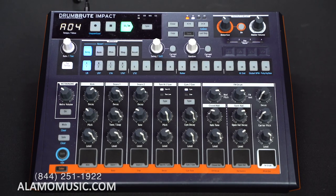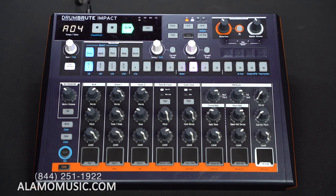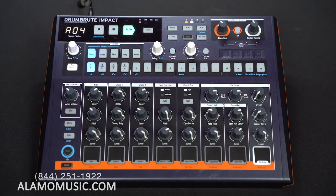My number one pick for drum machines under $500 is the Drumbrute Impact. And it's not the most expensive option up here. I think it's $300, so it makes it the second least expensive option, and that's one of the reasons I have it so far up the list. Not only is it incredible value, but it's incredibly powerful.